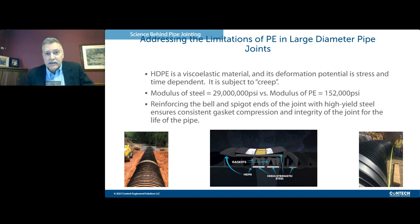And what Contech does to eliminate that in SRPE pipe is they add steel to the plastic in order to give it strength. And steel is a very good material for structural integrity, much better than polyethylene. If you look at Young's modulus or the modulus of elasticity of polyethylene, it's 152,000 PSI, whereas the modulus of steel is 29 million PSI. So it's important to have steel in the plastic to do the heavy lifting. And in the application of a joint, you want to make sure that the steel is not only in the spigot, but also in the bell. So it's on both sides of the gasket, and it's able to maintain compression on that gasket for the life of the pipe.